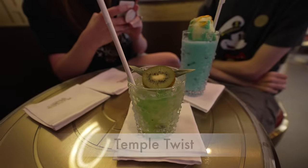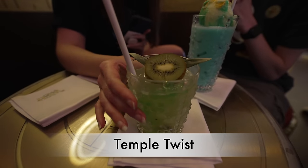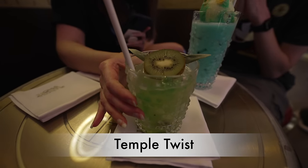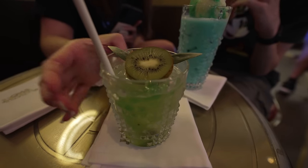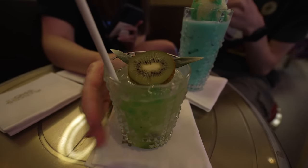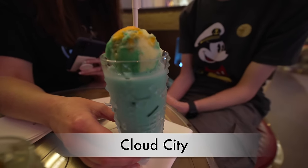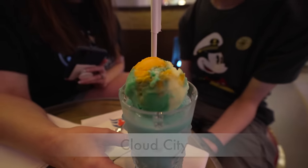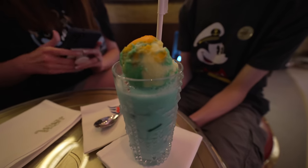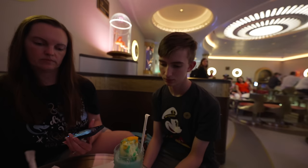We'll put the name in above, but there's one. Oh, Temple Twist. Okay. We'll still put a name in below. A description. Okay. And now this has got ice cream. Looks like a rainbow sherbet ice cream or something. Cloud City. All right. Well, let's temple the cloud and let's hit the city.